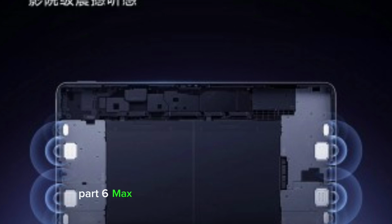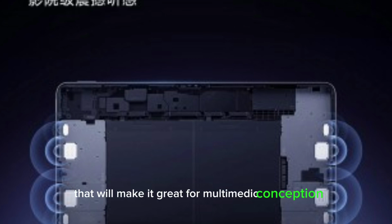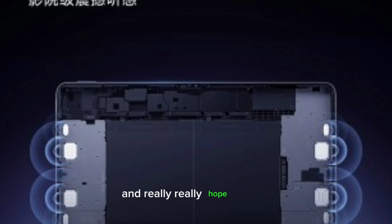Xiaomi Pad 6 Max 14 will have an 8-speaker system that will make it great for multimedia consumption. With a massive 14-inch display and built-in features like 4-way split screen, the tablet will also be a good PC replacement. There's no word on the pricing of it, and I really hope at least Xiaomi can give 3 years of Android updates, not Xiaomi MIUI updates.